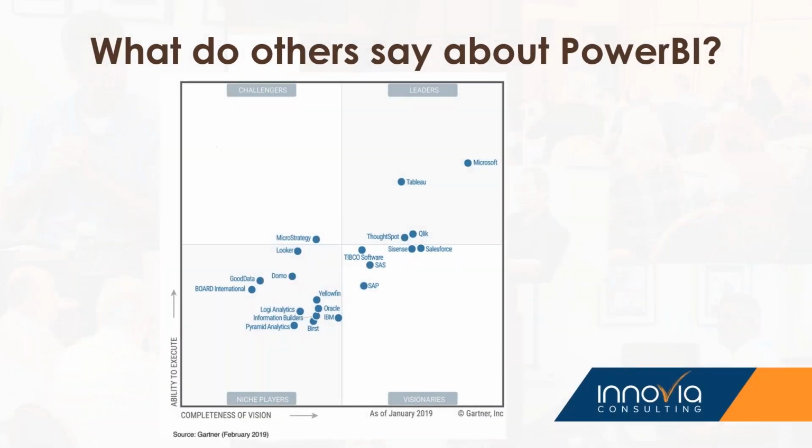Also important, what do others say about it? This is the Gartner Magic Quadrant as it relates to business intelligence, and Power BI has been around for about 5 years now, but they are ahead of Tableau in the leader space in the quadrant. They are sort of the definitive business intelligence solution, especially if you're a Dynamics customer.